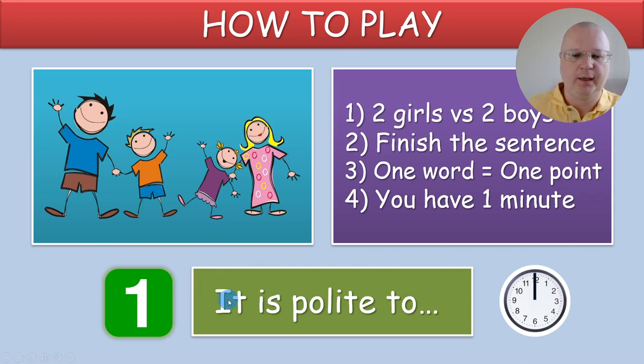For example, they can write, say thank you, yeah? So it is polite to say thank you. All they need to do is to write say thank you. One word gets them 1 point. So if they write say thank you, they get 3 points. And they only have 1 minute to complete it.